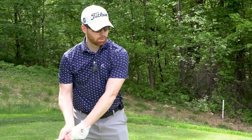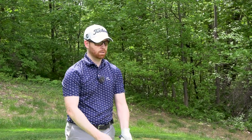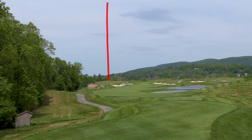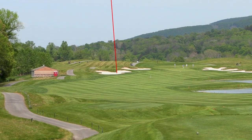Okay, fifth hole, par 5. About 500 and some odd yards. Just gonna take the driver, put a nice swing on it. Try to hit a fairway here. There we go, right down the middle. It's perfect.